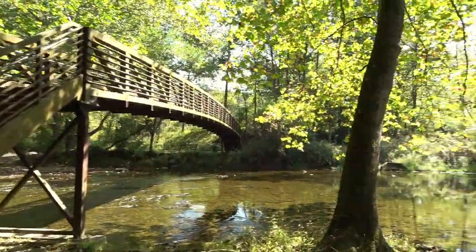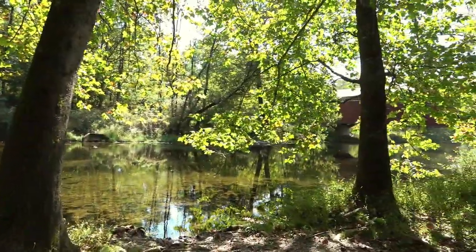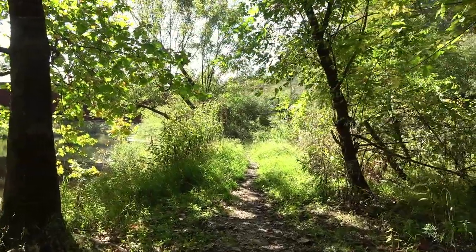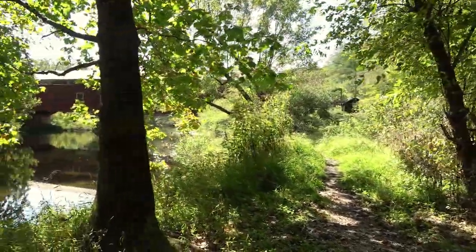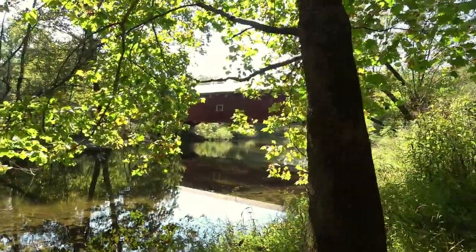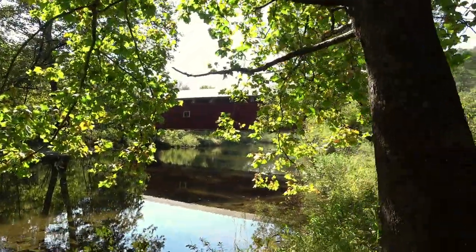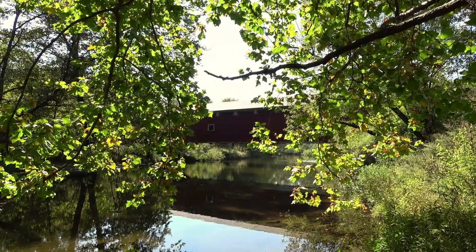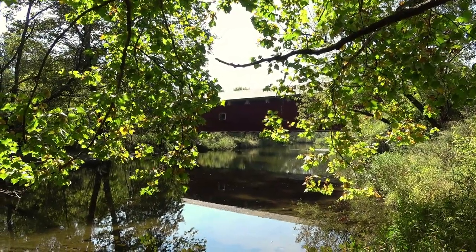Just crossed the bridge. We want to take a look at the creek here again. This is a beautiful creek. I just noticed there's a trail headed that way. You might be able to just take that to the other side. But yeah, even this is a pretty cool shot, seeing the bridge through the leaves here. Sycamore tree right here. That's kind of a cool shot.